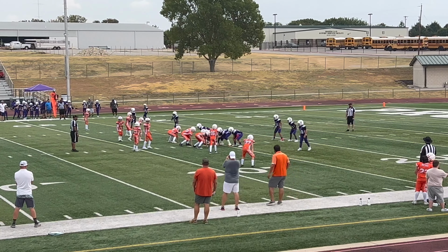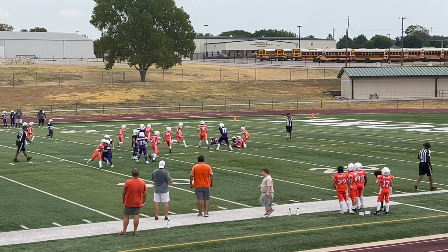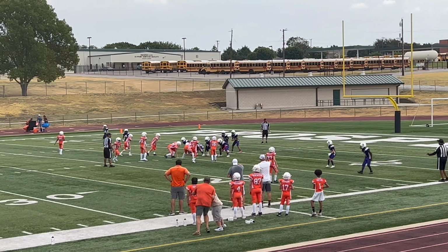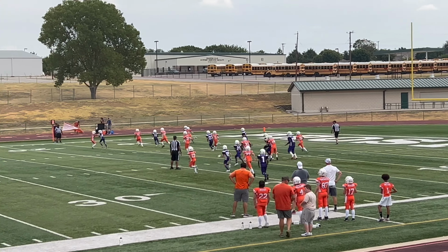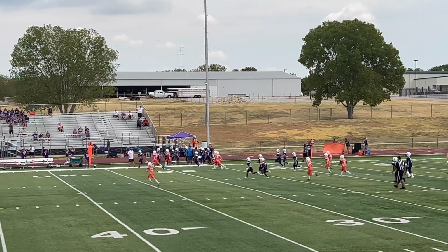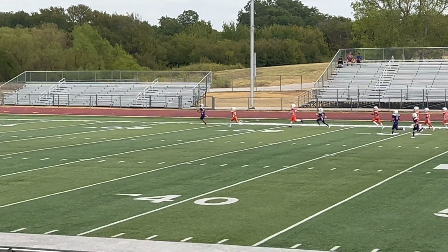Edwards back to take the shotgun step. He hands off to 21, he's getting back to the head, covers the ball, picks it back up, he's down. Edwards receives the snap, takes it, hands off, keeps the ball, 24, on the right side. He's got a long way to go, he takes the tackle, he's down the sideline, he is beating everybody, he can go all the way.